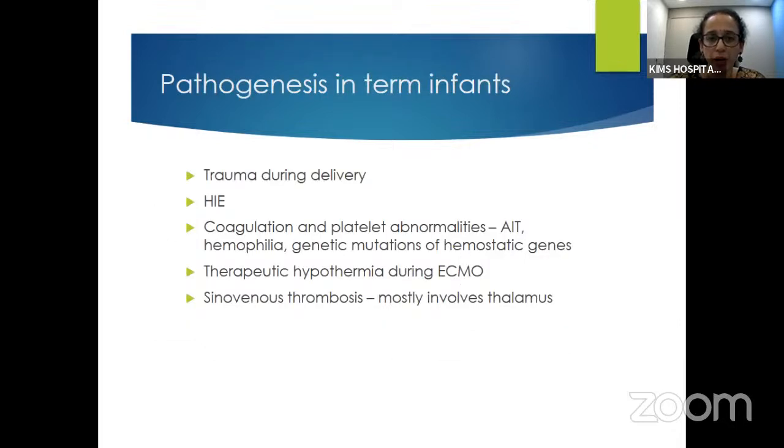So this is about the preterm babies. Now coming to the term infants, even though the incidence of germinal matrix related IVH is less in term infants, it occurs most commonly in trauma during delivery, hypoxic ischemic encephalopathy or perinatal asphyxia, and any coagulation or platelet abnormalities, and the genetic mutations related to the same, hemophilia, therapeutic hypothermia during ECMO, and sinovenous thrombosis involving the thalamus lead to germinal matrix bleed in the term infants.